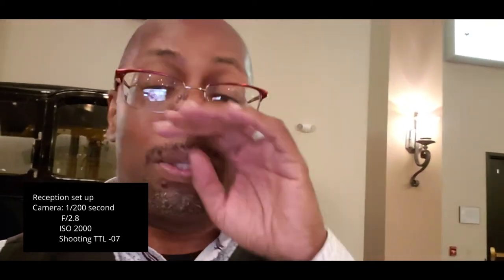I'm going to have my camera set at 1/200th of a second, so that I can catch all of that action. I'm going to be at f2.8, with my ISO jacked up to about 2000. I'm going to be shooting TTL, through the lens. Now you're thinking, that's strange, why is he not going manual? No, I'm going TTL, at -0.7.